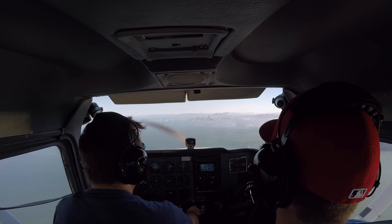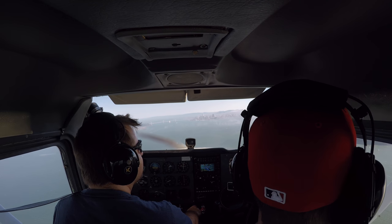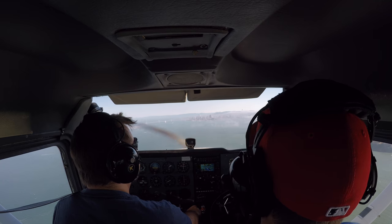NorCal approach, Baron 858 Papa, descending to 1,500. Baron 858 Papa, roger that. You have traffic just over Treasure Island, 1,600 northeastbound is a Skyline. 58 Papa, I'm looking. Additional traffic at 1 o'clock, 4 miles, maneuvering, a Skyhawk at 1,100. That's me. 58 Papa, I'm looking.